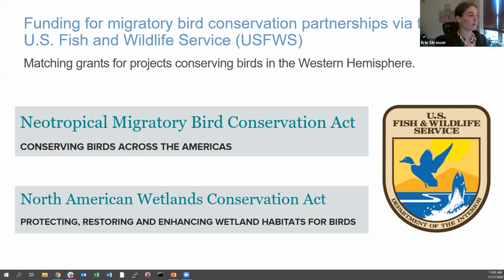Two of the big ones that provide a lot of funding, especially for work in Latin America, are the Neotropical Migratory Bird Conservation Act, as well as the North American Wetlands Conservation Act. These are just great sources of funds through the U.S. Fish and Wildlife Service. They're both pretty competitive, but are great opportunities to get funding for larger scale projects that are going to provide the right kind of information to then manage habitat appropriately for any migratory bird, but in our case, grassland and wetland associated species.